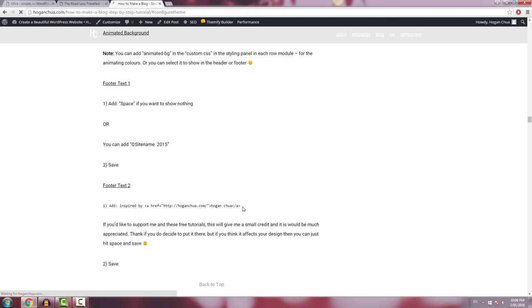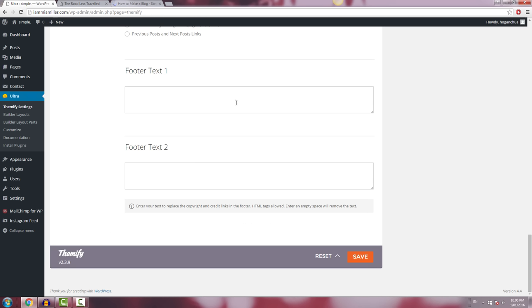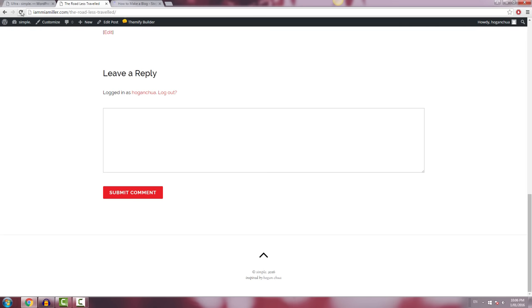Basically what we're going to do is copy this text here, "inspired by", and then you've got that code which links back to my website. So copy that, go back to your theme settings here, and paste as plain text. Once you've done that, click on save. We're going to refresh the page to see what that looks like.